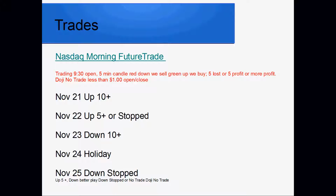I'm trading the 9:30 open. A 5-minute candle is what I'm looking at. A red candle, we trade down, we sell. A green candle, we buy. We're looking to trade up. We look to lose no more than 5 points. We look to profit 5 points or more. And my profit target usually is 10 points.